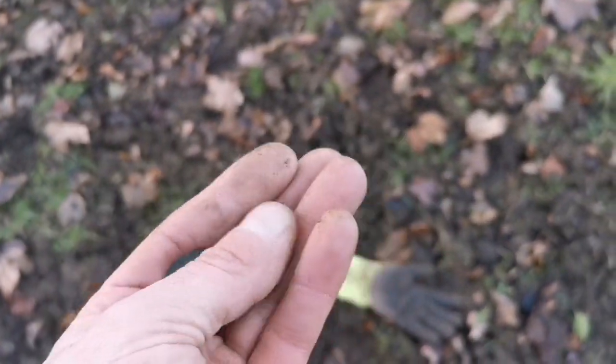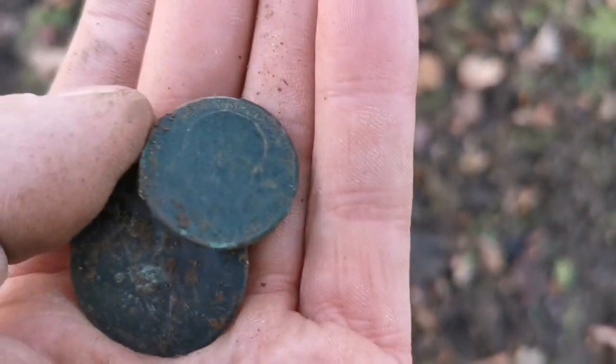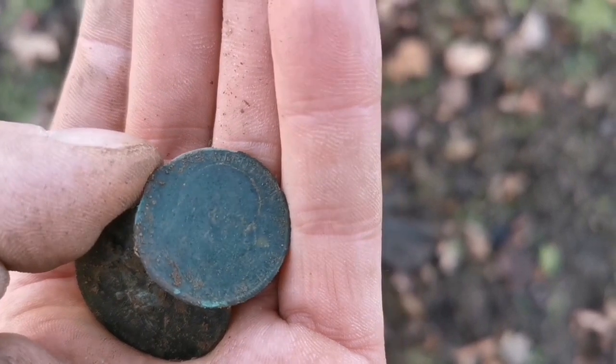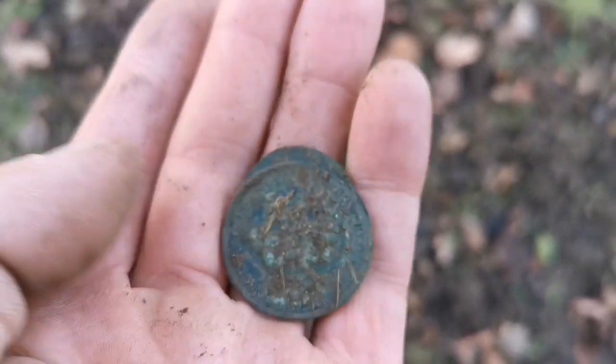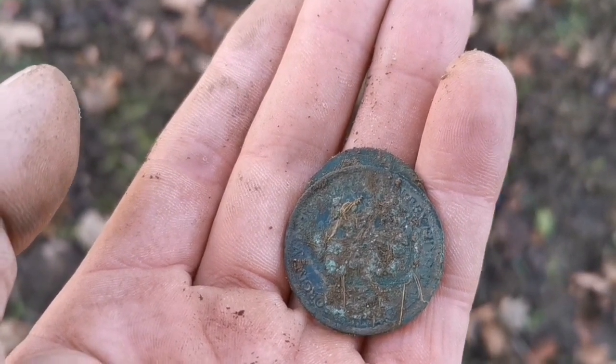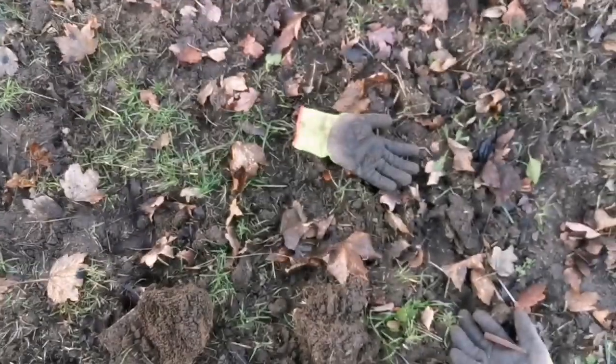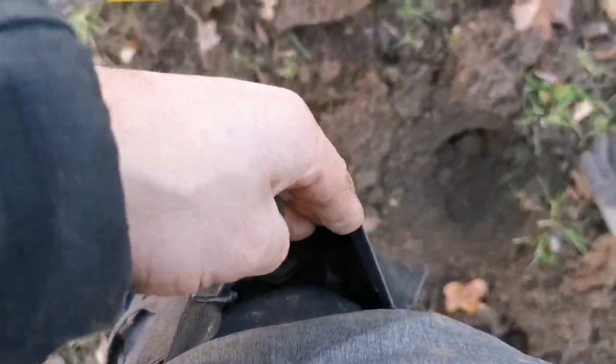So I just found three coins very close to each other. That one's an Edward, bald head. Can't quite tell what that one is. George and Penny maybe. Oh yeah, you can just see George V on it, I think. I'll clean it up later. And there was a Vicky as well, but I put it in my pocket, I didn't film it.